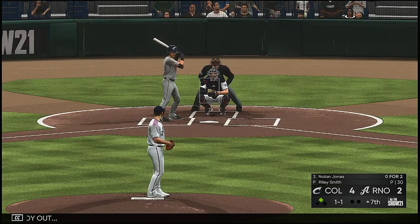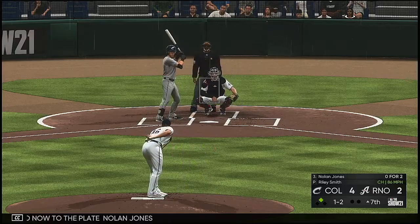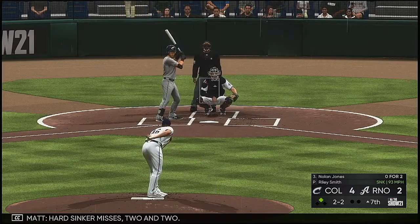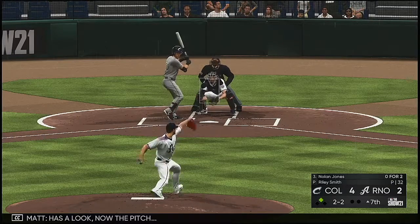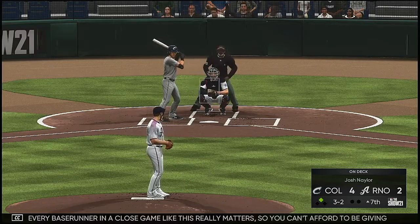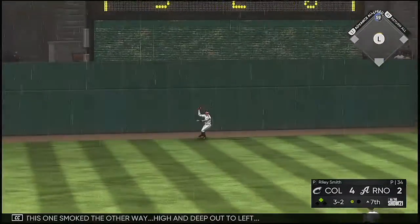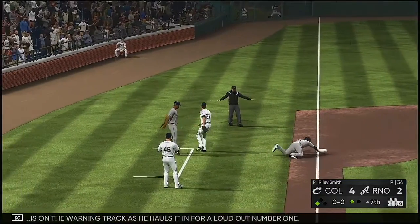The third baseman, Nolan Jones. So now to the plate, Nolan Jones. One and two. Two strikes. Hard sinker misses, two and two. Two balls, two strikes. Has a look, now the pitch. Every base runner in a close game like this really matters, so you can't afford to be giving out three passes this late. This one's smoked the other way, high and deep to left. Thomas is on the warning track as he hauls it in for a loud out number one.